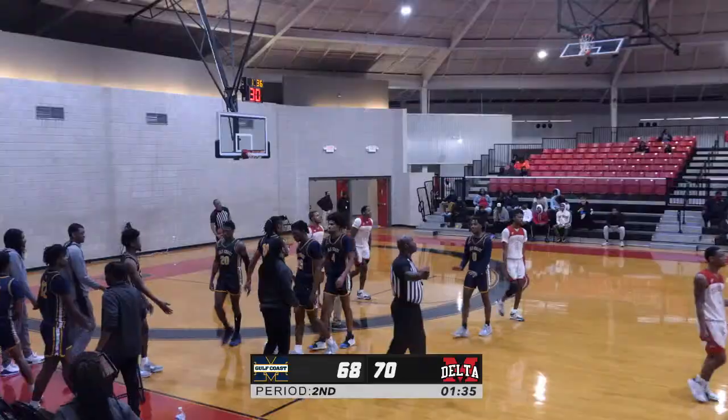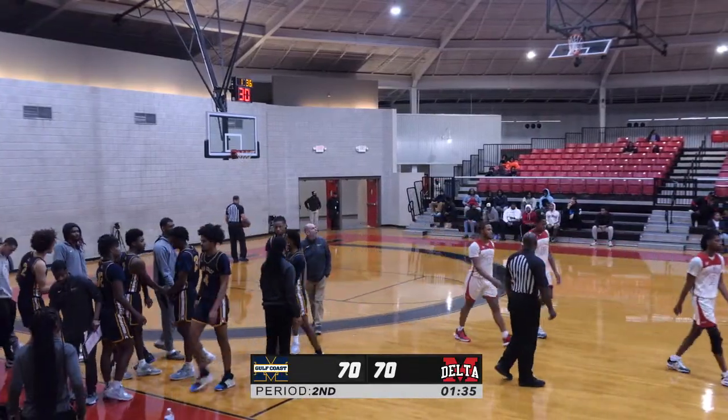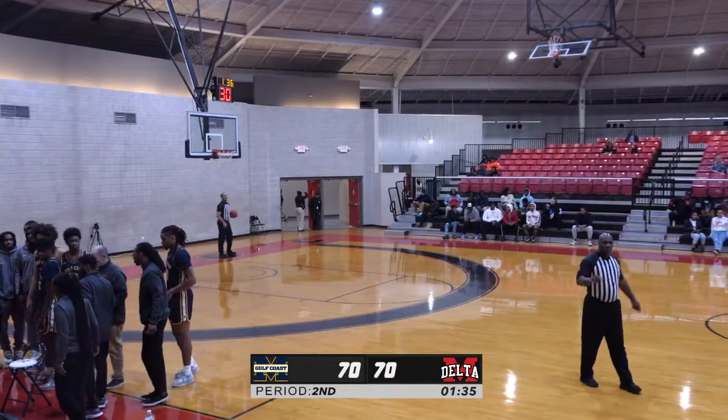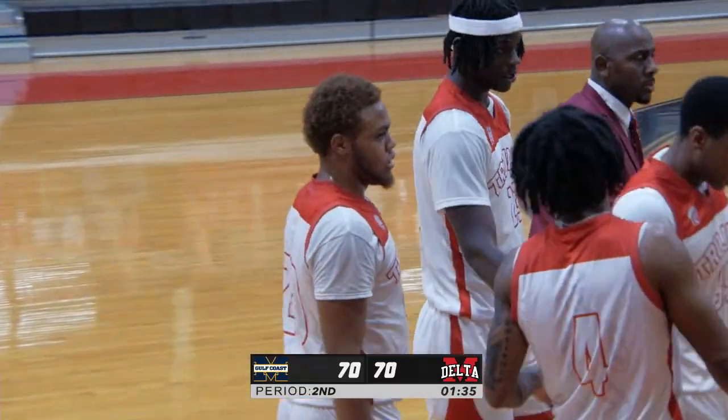Jarius Dawson still messing me up on these numbers. Even though I've corrected them here, I'm looking for 23 in the wrong place. Another timeout here, tie ball game.